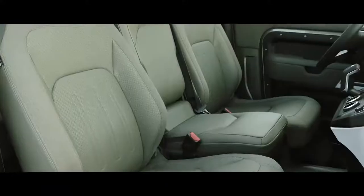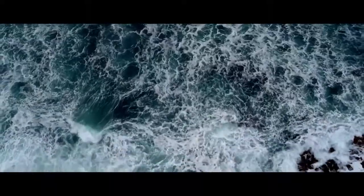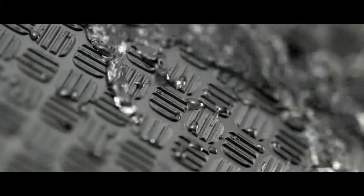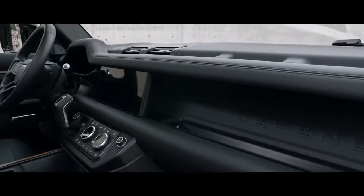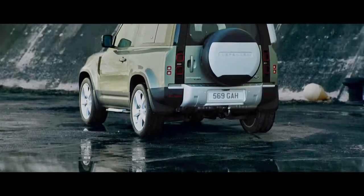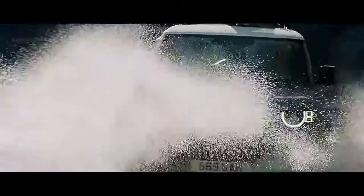Our grained leather seats include a canvas-inspired robust woven textile on those parts that experience most wear and tear. The durable rubber flooring features a checkered pattern design, which means it is incredibly tough, and thanks in part to flush door sills, is also easy to clean. And exposed structural surfaces such as the cross car beam are finished in a highly durable textured powder coat, adding to the vehicle's no-nonsense credentials. So go on, get out there. Defender's ready for anything.